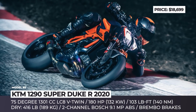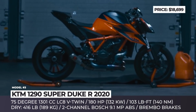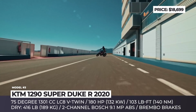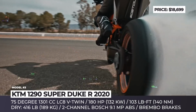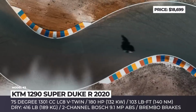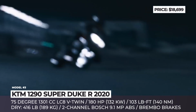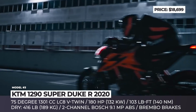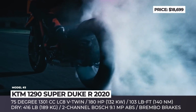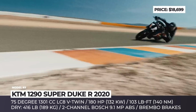KTM 1290 Super Duke R. While we all thought that KTM's Super Naked could not get any more bonkers, the rising competition in the segment forces the Austrian brand to step up once again and deliver the third generation of the flagship. The craziest 1290 Super Duke R ever gets a refreshed muscular design with a sculpted steel tank, 5-spoke alloy wheels, and LED lights front and rear.